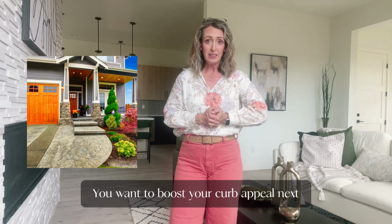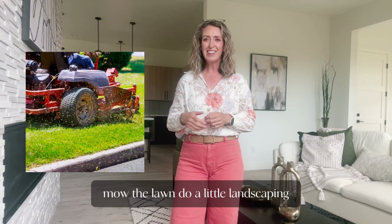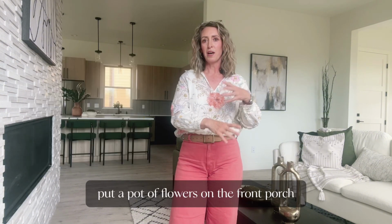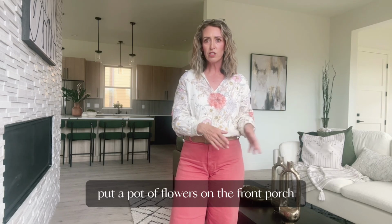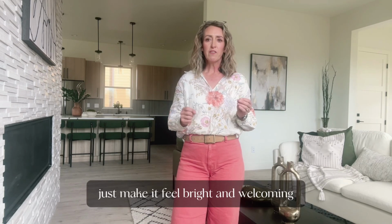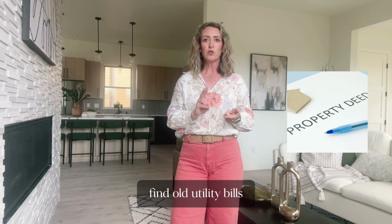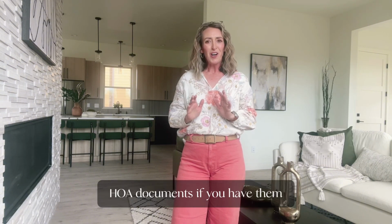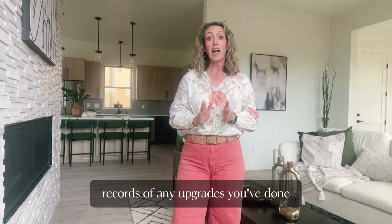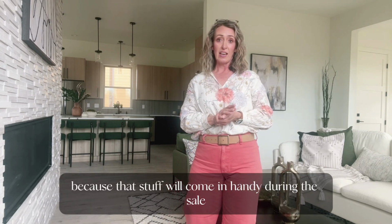Want to boost your curb appeal next. First impressions happen fast. Mow the lawn, do a little landscaping, put a pot of flowers on the front porch, paint the front door. You don't have to do anything crazy there either. Just make it feel bright and welcoming. Start gathering your paperwork, find old utility bills, HOA documents if you have them, records of any upgrades you've done, including the invoices, because that stuff will come in handy during the sale.